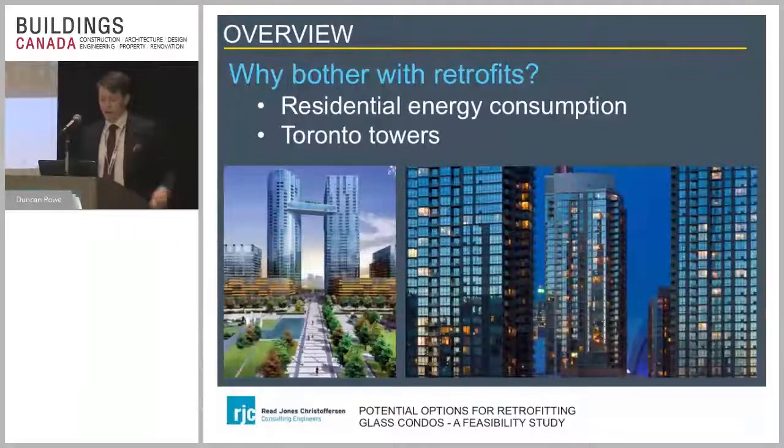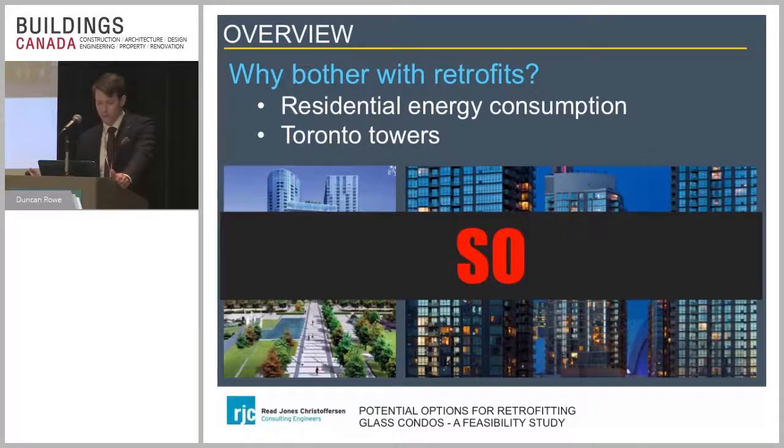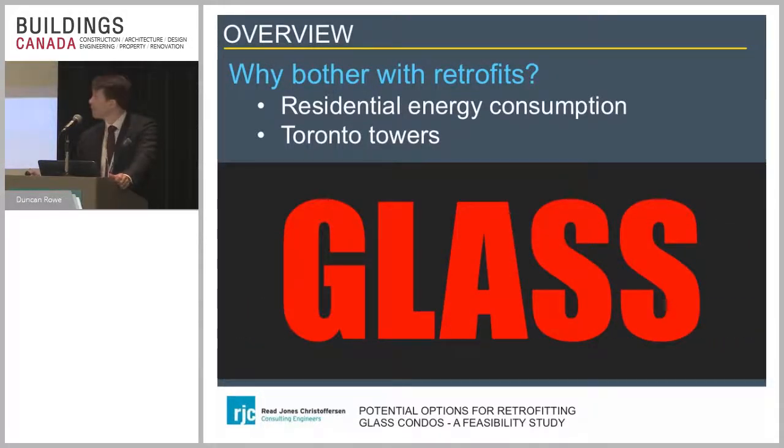So our overview: why would we bother with retrofitting glass towers? As many of us are aware, climate change is becoming more and more of an issue. Energy consumption, especially in the residential area, is rising, and it needs to be controlled. If we look at Toronto itself, there are lots of glass towers going up, which don't have the best R value compared to punch window systems. They're around an R2, maybe R3, and hard to get much higher than that. And the thing that everyone always talks about is there's so much glass on all of our Toronto condos.